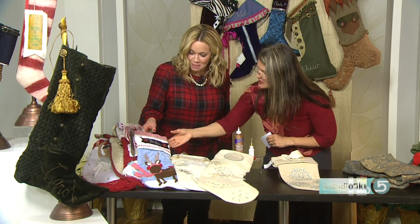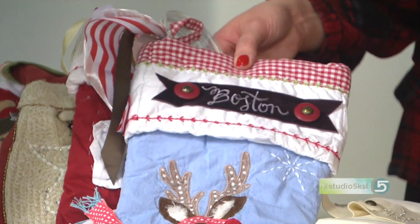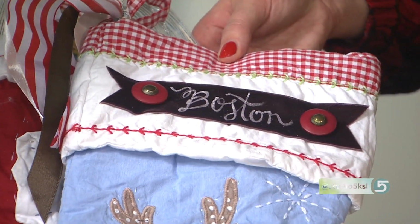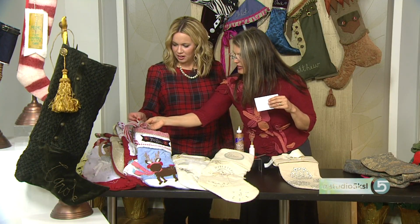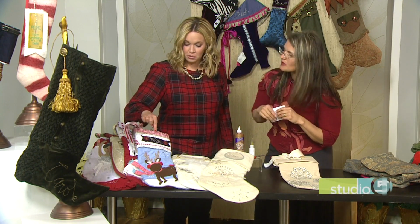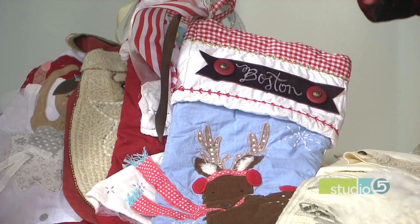The detail on these Pottery Barn, or, well, I don't know that I can call them Pottery Barn because they're from Down East, and right now at Down East Home, all their stockings are 50% off. So I left the tacky price tags on to show you. $4.99. Oh my goodness. Half off of that. Right. $2.50. And it comes with that Pottery Barn character detail that we love, and then you've just added to it with the personalized touches.